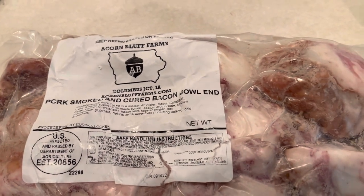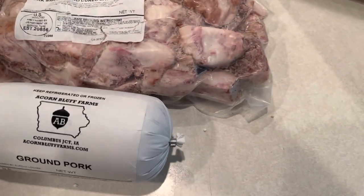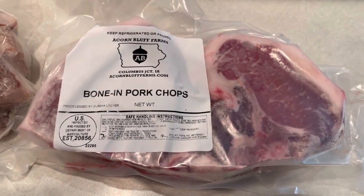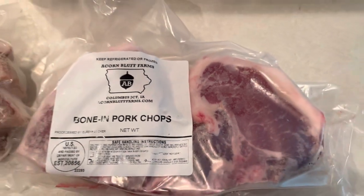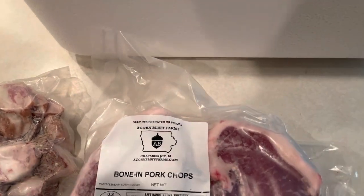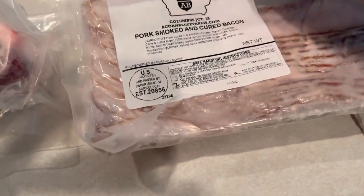We've got some pork smoked and cured jowl ends. We've got some ground pork. Some bone-in pork chops. Look at the color on that. Everything I've read said that this is just an incredible pork. It's really high in fat content, but it's a good fat. We've got some pork smoked and cured bacon. Oh, that's gonna be good.